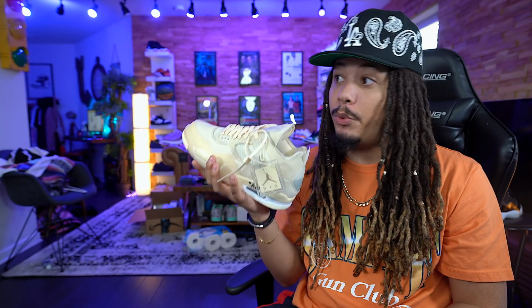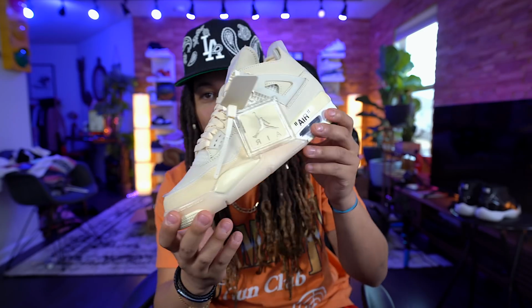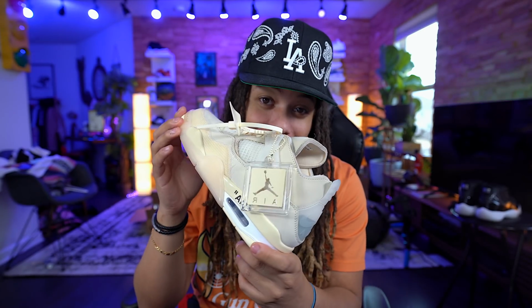Well, for me personally, this was the best shoe of 2020. Last year, I can't remember what I did for 2019. I have to look, but then 2018 we did that one, and I think I tried to put the Concord up there. I can't remember what was last year. Last year, the Bred 11s were up there though too. I mean, Jordan Brand, they just do it, man. Every year they just do it. Let me know where y'all put this one, the Jordan 4 OffWhite Sail.